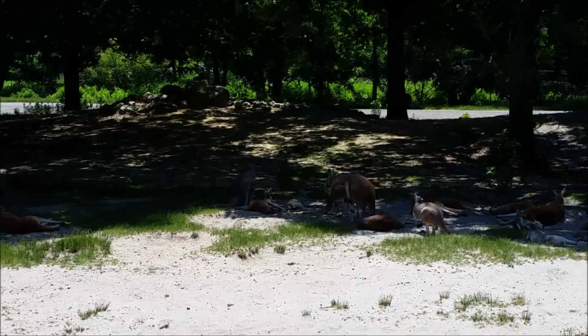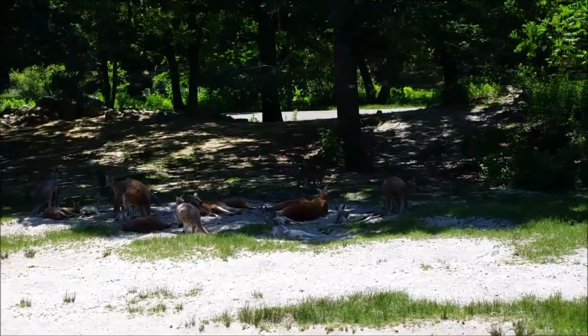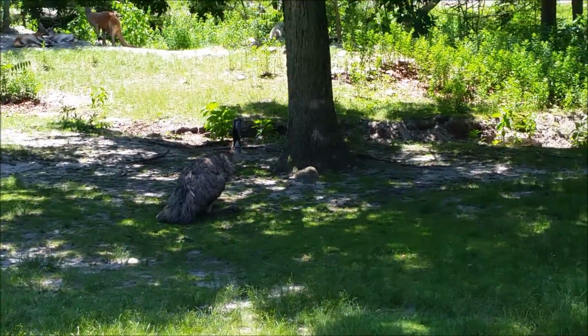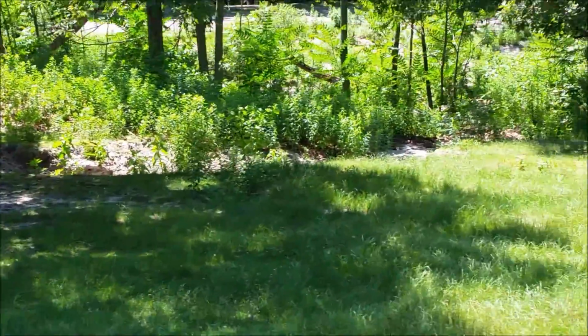There's some more of our kangaroos over there. And so kangaroos actually have to hop everywhere. They can't move their legs individually like you and I do because their thigh muscles are actually attached. So they have to hop everywhere.